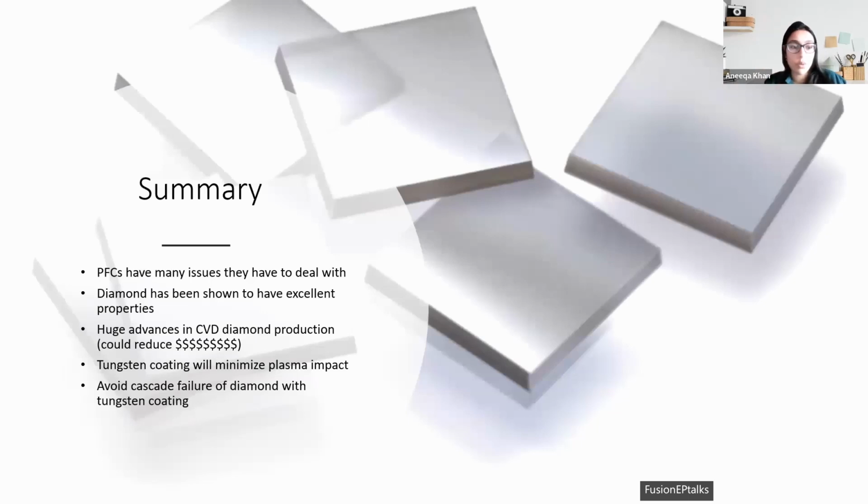I know I've whizzed through all of that, but in summary of the talk, plasma facing components have many issues that they have to deal with, and CVD diamond has been shown to have excellent properties. One thing I've not mentioned in this third bullet point, which I should have said before, is that diamond is very expensive. I feel this is a question that always comes up: how can we afford to have diamond in our tokamak?